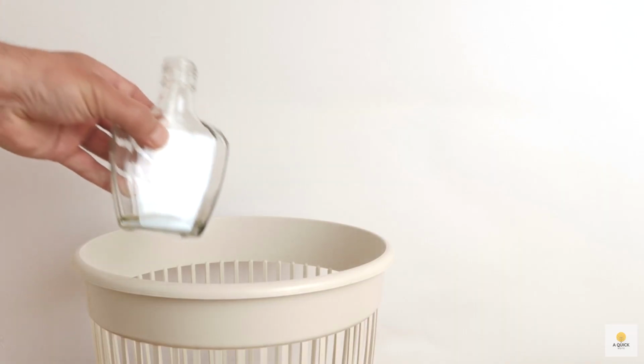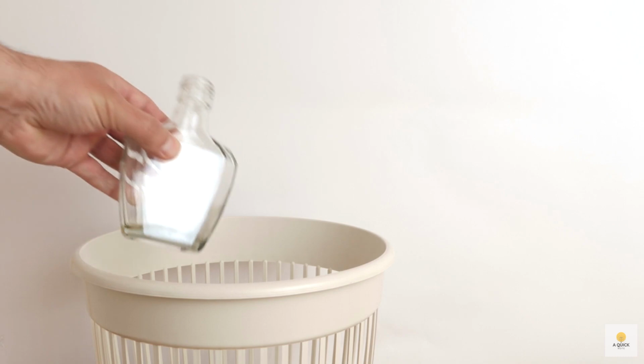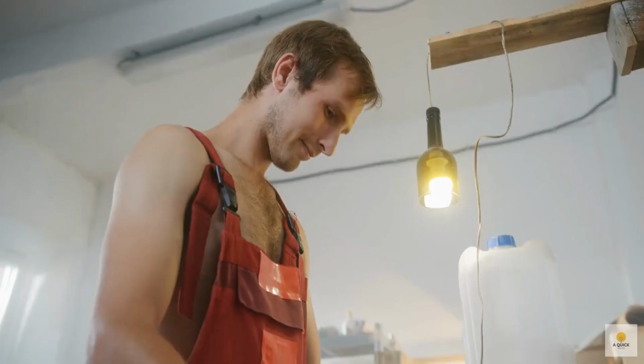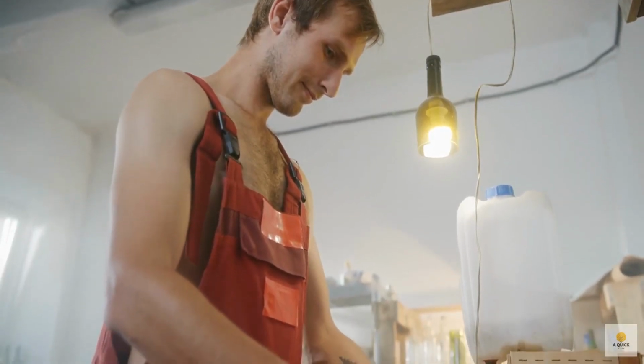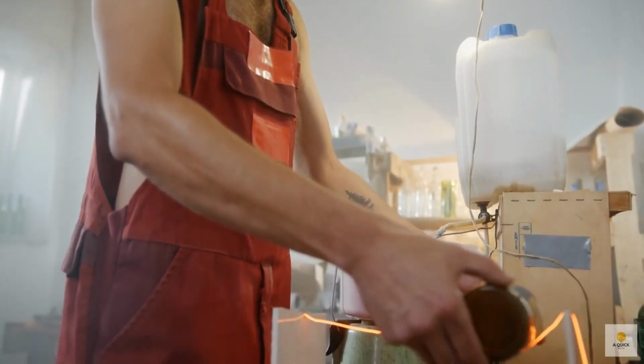Ever thought about what happens to glass when you toss it in the recycling bin? It's a pretty cool process. They take used glass and give it a new life. But what do they make with it? Well, it turns out, recycled glass can be used to create all sorts of things.